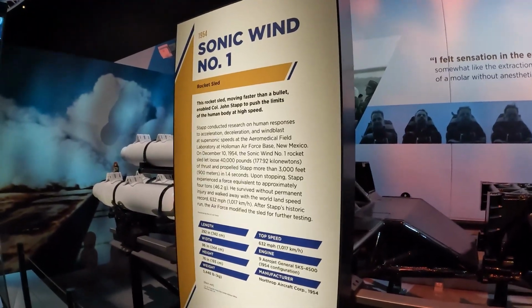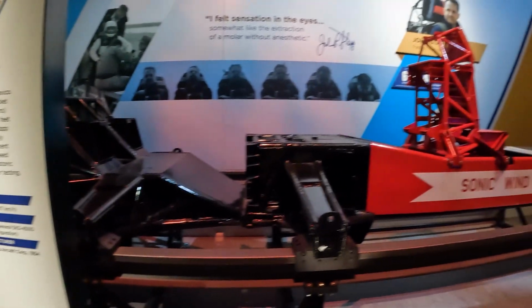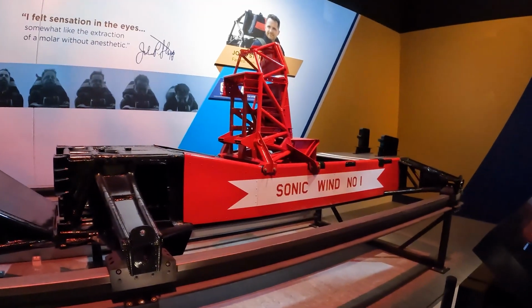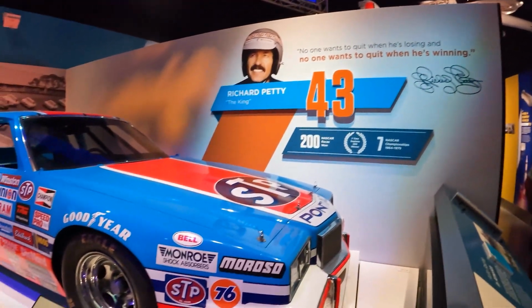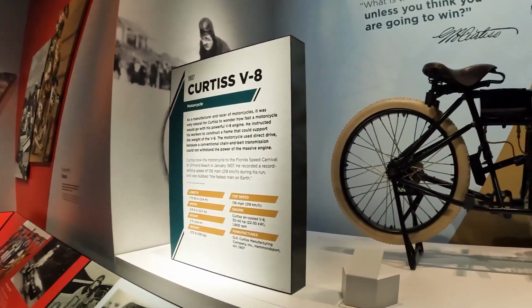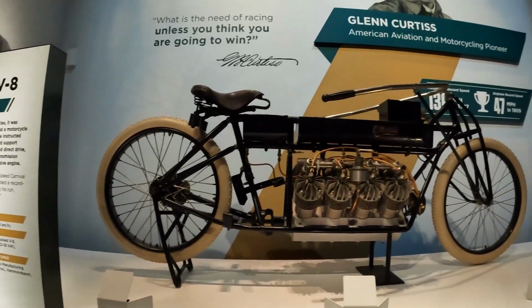This is a Sonic Wind 1 rocket sled. Imagine being strapped to this and launched, hitting speeds of 632 miles per hour. And we can't talk about speed and not mention Richard Petty. Look at this Curtiss V8 motorcycle. Imagine getting this bike up to 136 miles per hour.